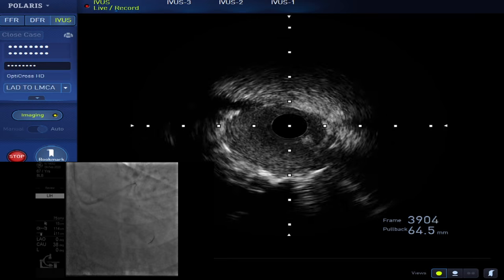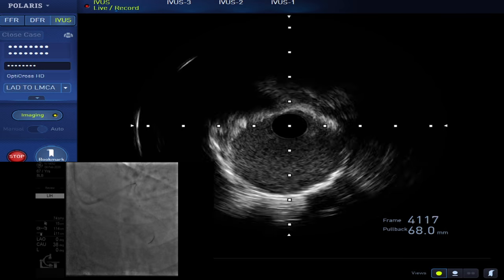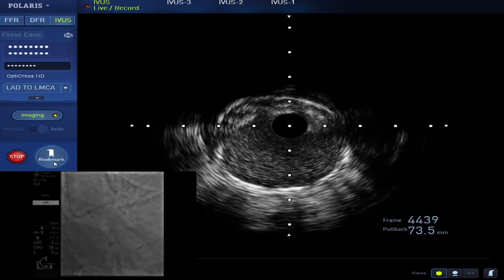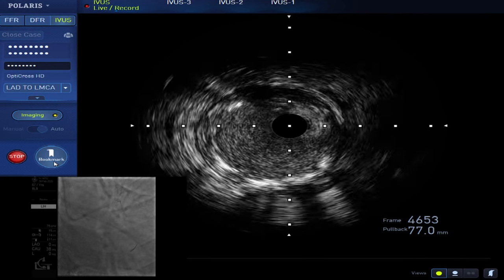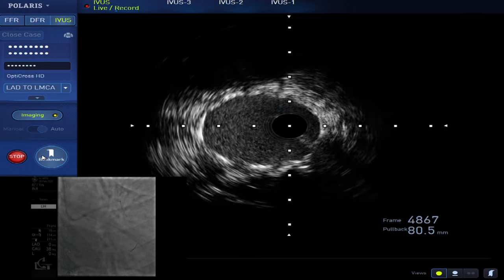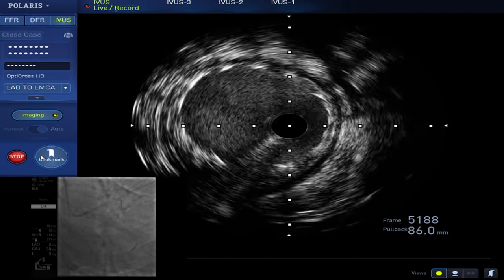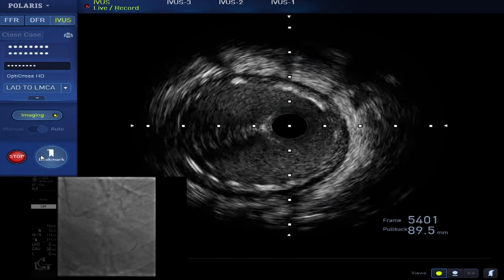It looks very symmetrical, right? And here is a very eccentric plaque, right? And we can identify the calcium from 7 to 12 o'clock, but the symmetry is okay, and here might be the 3.5 around here. Well expanded. Yes. This is left main. Here is the main. It's well expanded. Our position is okay. 1, 2, 3, 4, 4.5. No incomplete apposition, right? Okay.